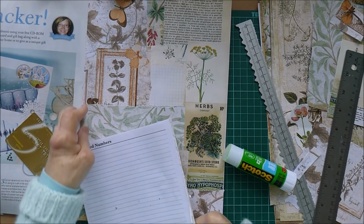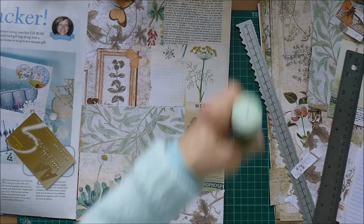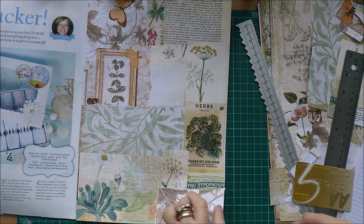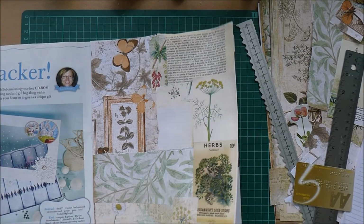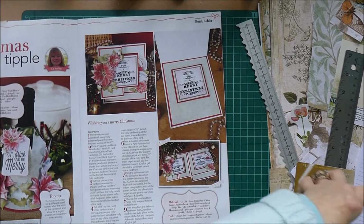It's nice and naturey, isn't it? Not a bird in sight. But then the birds can be added after. All right, let's do another one. It's all stuck down.